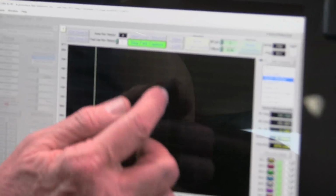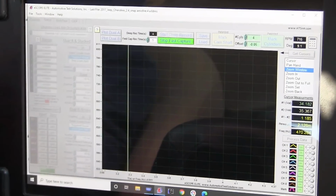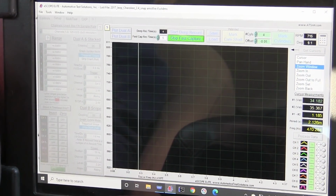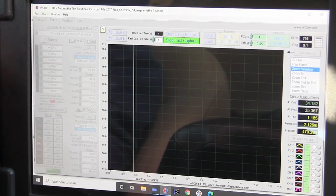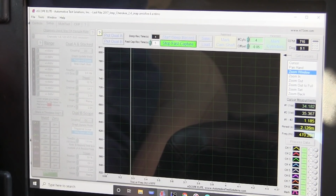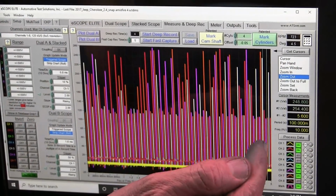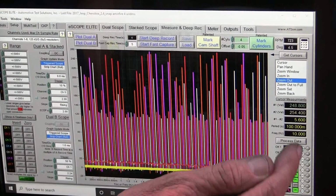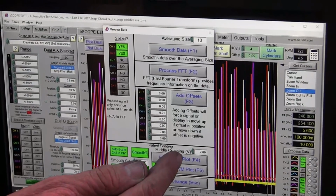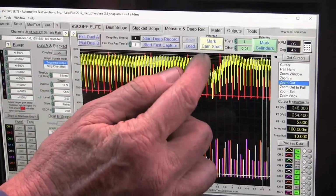So we're going to come over here and I'm going to get data in fast record, and we're going to wait until it has a misfire. There, it dropped the cylinder right there. Okay, so this is the data. What I want to do is find where that happened. I'm going to process this data, and we're going to look at the crankshaft velocity. We can see where the crank velocity changed right here, and that's my misfire.